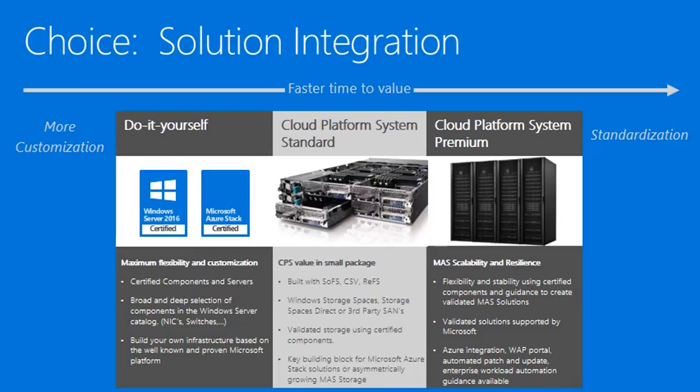Now, what we're trying to say here is that Microsoft has been running do-it-yourself for 20 years, and we've had a Windows Server certified program, or logo program, that's been going for a number of years.